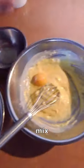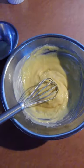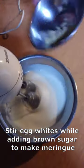Taiwan castella is characterized by mixing cake flour with warm oil and adding it after making a meringue with egg whites.